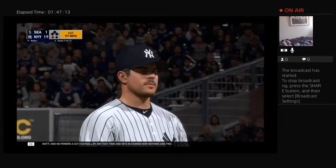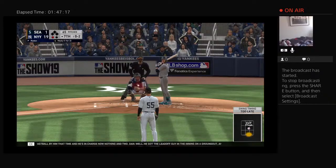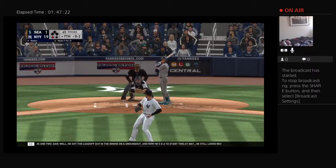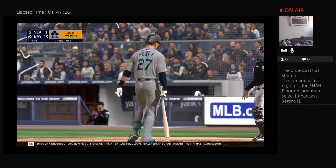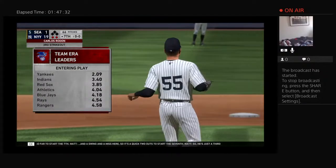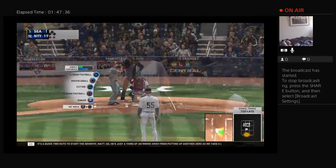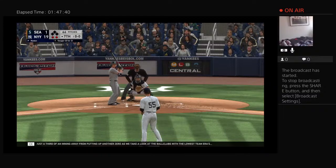And he powers a cut fastball by him that time, and he's in charge now, 0-2. Well, he got the leadoff guy in the inning on a ground out, and now he's 0-2 to start this at bat. He looks really sharp so far to start the 7th. And a swing and a miss here, so it's a quick 2 outs to start the 7th. So he's just a third of an inning away from putting up another 0 as we take a look at the ball clubs with the lowest team ERAs. And you can see that this staff currently leads the AL in that category.